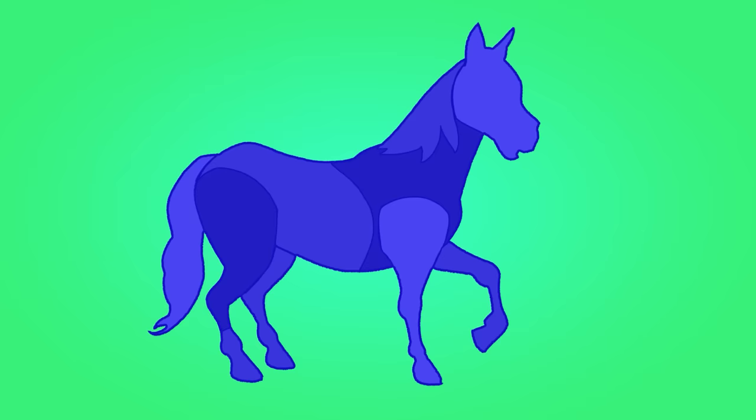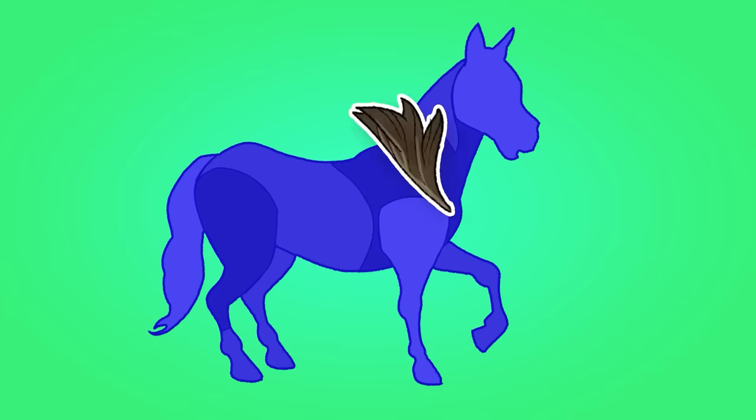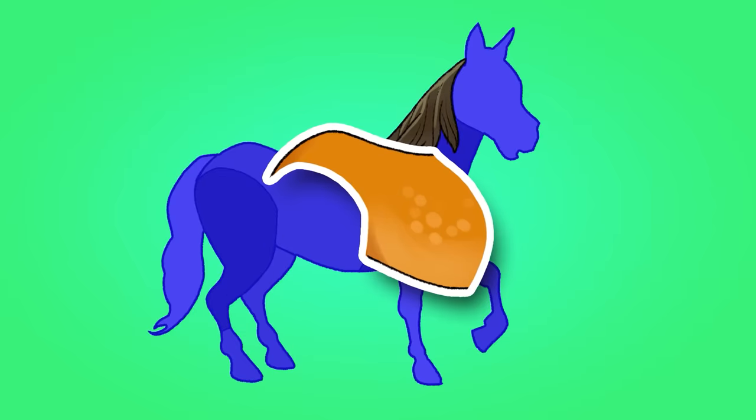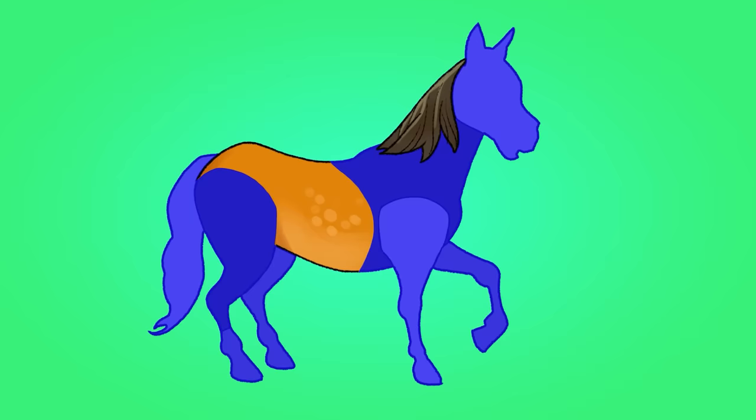Oh, here comes the first piece. I wonder what this could be. Could it be a tail? No. Oh, this animal's got hair on its head. Hey, let's see where this piece goes. Okay, so this animal's brown with some light spots.